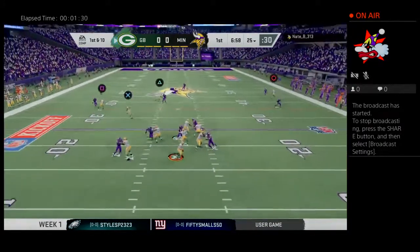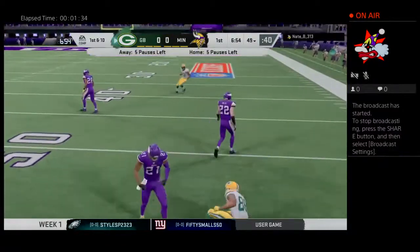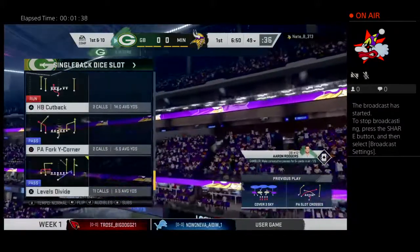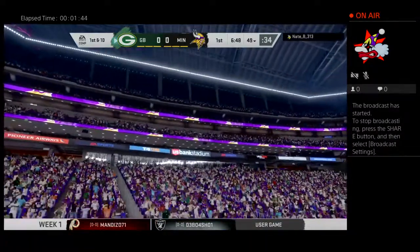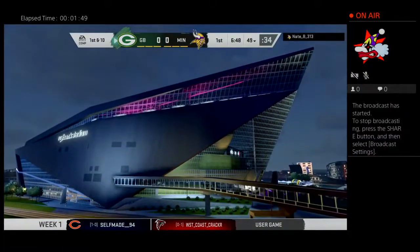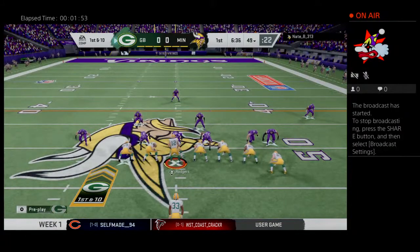Off the play fake to Jones. Here's Rodgers. He's got a man on the crossing route. That's Moore. And they nearly get this all the way to midfield. Mark him down at the 49. That one goes for 24 yards. So one play, and they're already just shy of midfield.